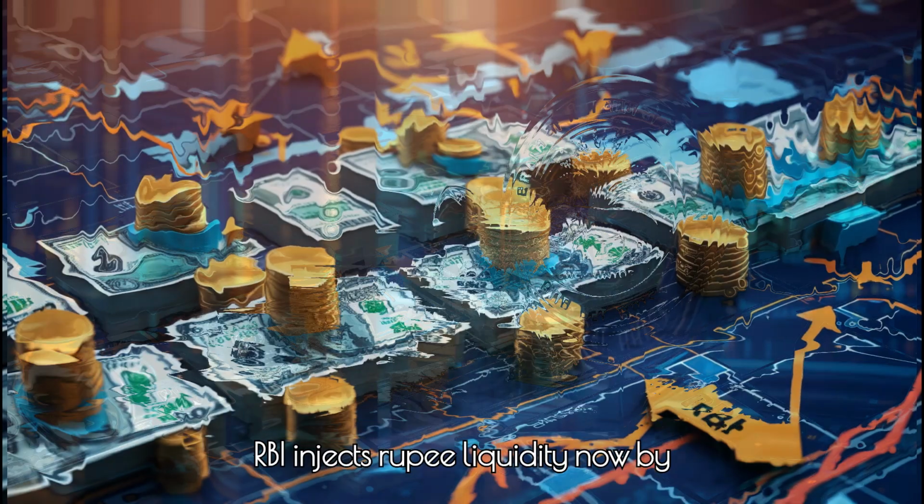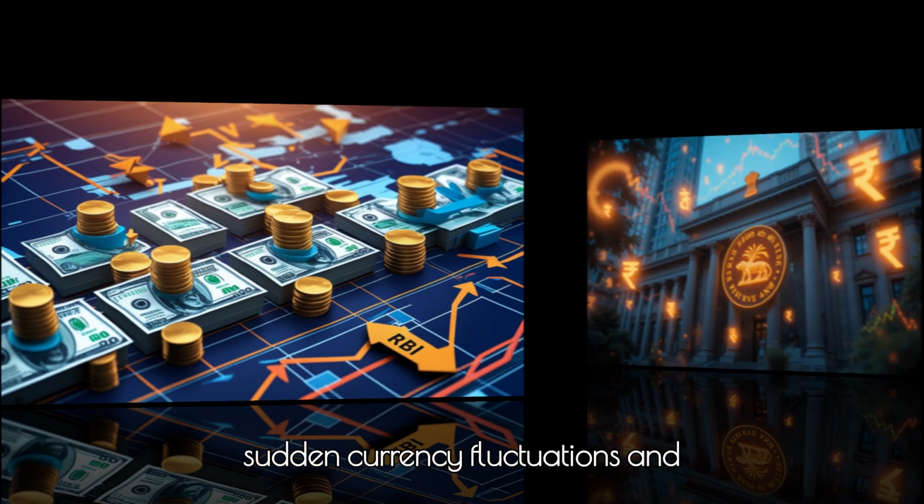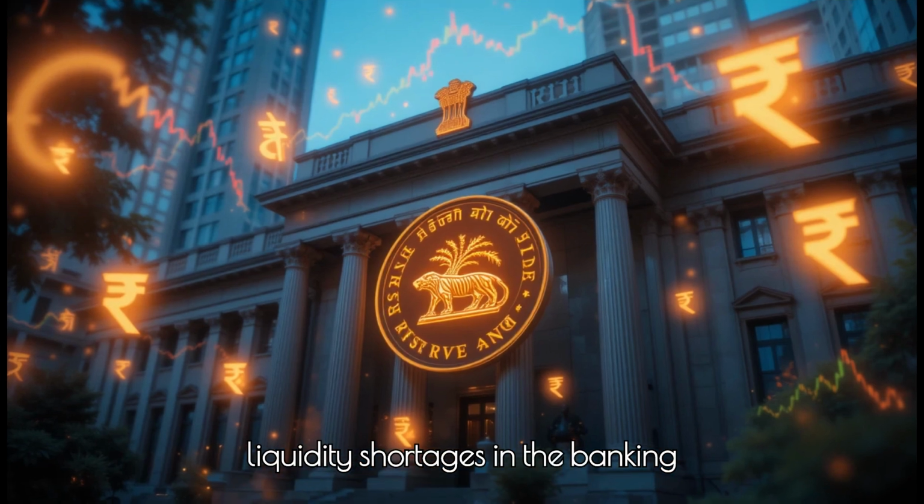RBI injects rupee liquidity now by purchasing dollars. Later, it absorbs rupee liquidity when banks repurchase the dollars. This mechanism helps prevent sudden currency fluctuations and liquidity shortages in the banking system.